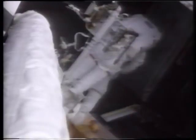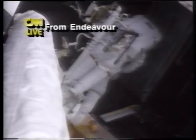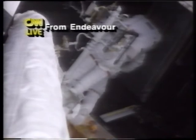Welcome back to our live coverage from Endeavour and CNN as 2 astronauts are out in the cargo bay right now. Kathy Thornton is about to grab Tom Akers by the legs so that he can get under the corrective optical box, phone booth-sized device, to make sure that the latches on that box are in the proper alignment out in space.